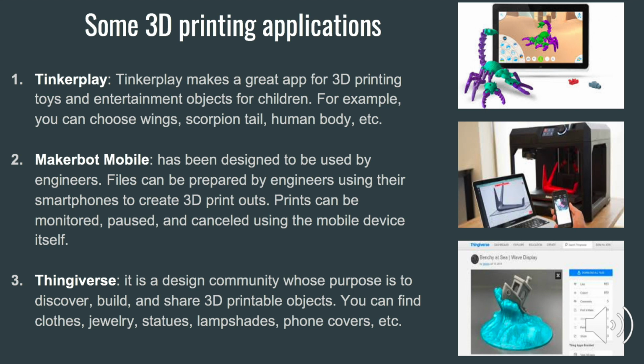Some 3D printing applications. As I stated before, you need an application in order to 3D print something. Tinkerplay. Tinkerplay makes a great app for 3D printing toys and entertainment objects for children. For example, you can choose wings, scorpion tails, or a human body.